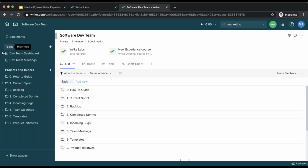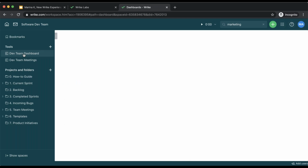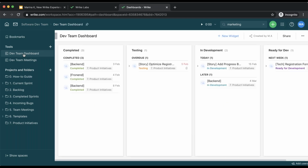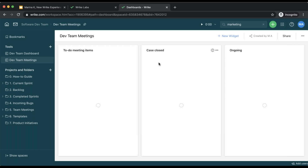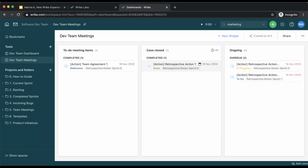For instance, I can access the dashboard that is attached to this tool section. We actually have two dashboards attached here. Let me click here. And as you see, I'm not leaving the space. I can just see the dashboard here and then go back to any folder that I need. Same for this dashboard. So basically, the idea is you work off a specific space, and all the information that is relevant for you is tagged within this space.